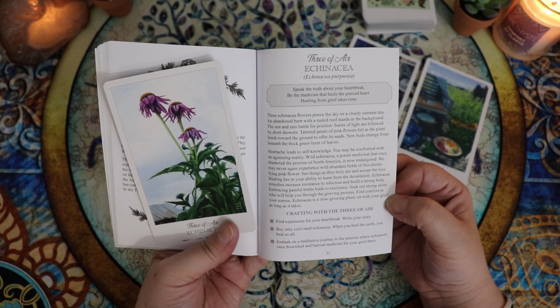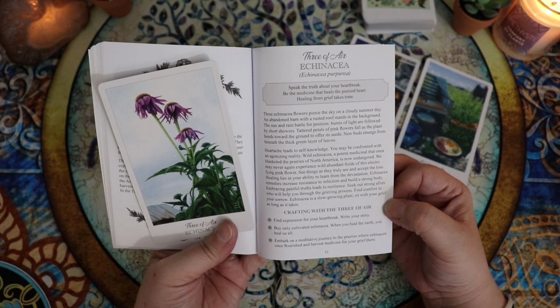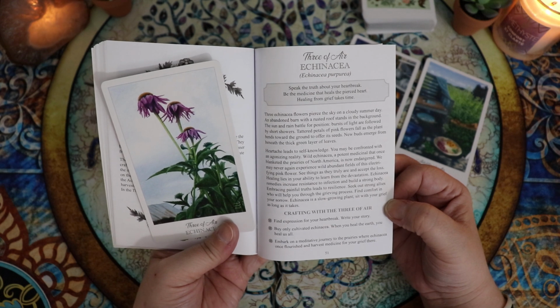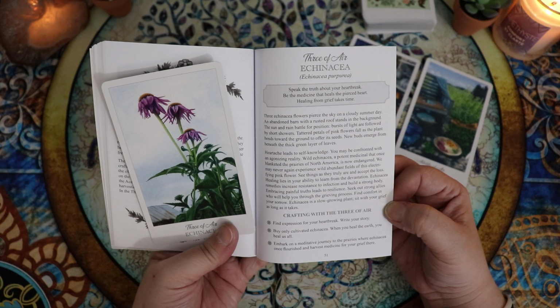Embracing painful truths leads to resilience. Seek out strong allies who will help you through the grieving process. Find comfort in your sorrow. Echinacea is a slow-growing plant. Sit with your grief as long as it takes.